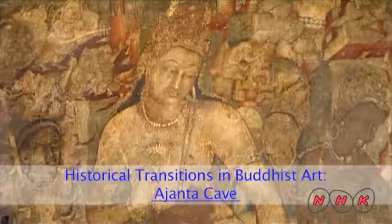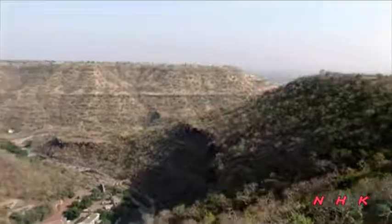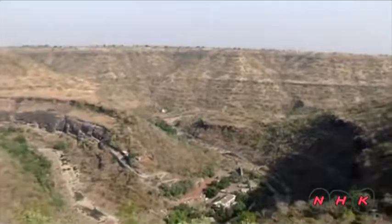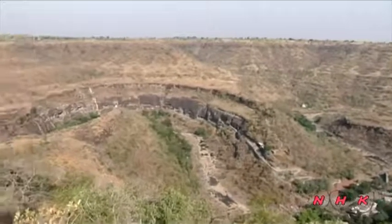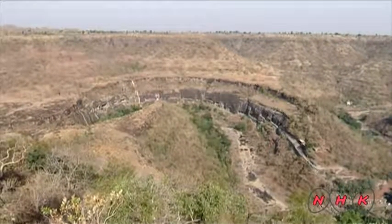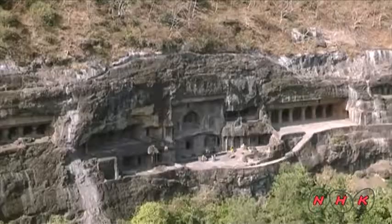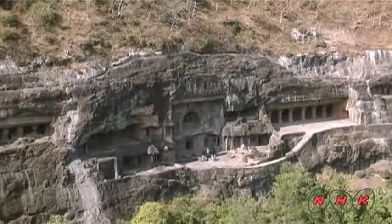Historical transitions in Buddhist art, Ajanta cave. During the 19th century, about 30 rock cave temples of various sizes were discovered by a British man in the dense forest of the Deccan Plateau in India. This temple cave complex describes the rise and fall of Buddhist art in India.